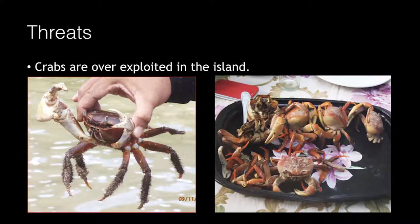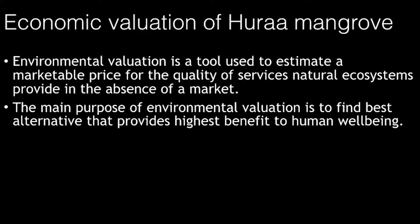So, the threats we identified were that crabs are exploited in Huraa mangrove because local tourism is very much happening there, and Chinese tourists have a demand for mangrove crabs. Since the mangrove is small and the population of crabs is limited, we found that large mangrove crabs are being overexploited by the tourists who visit the island. That is one of the concerns we identified in the research.